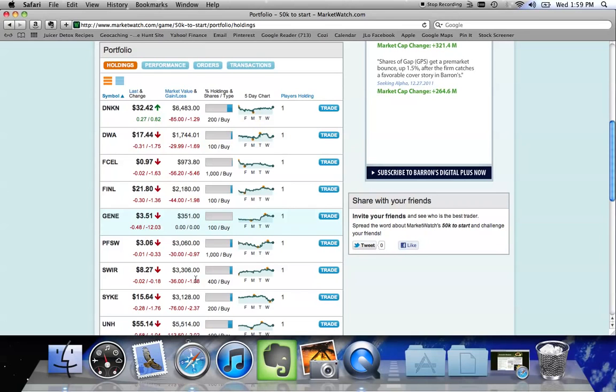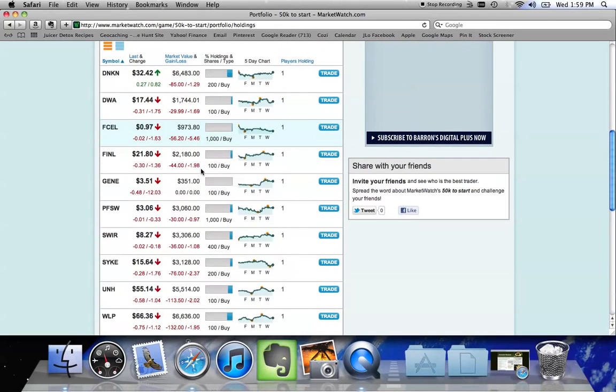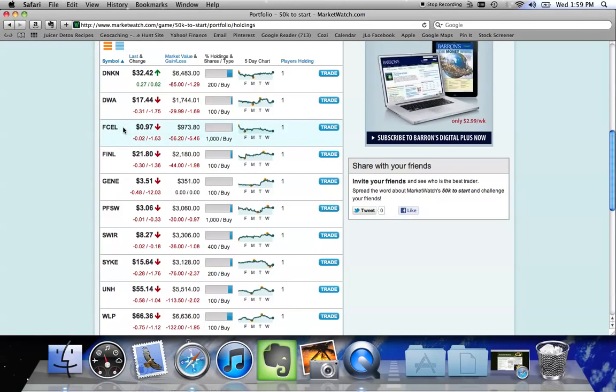Looking at my portfolio here, it looks like I'm down over 5% on FSL, which is a pretty significant percent to be down. So at this point, I'm going to show you now how to get out of a stock that you currently own if you've decided to sell for a profit or to sell to cut your losses. In this case, I'm going to sell FSL to cut my losses.